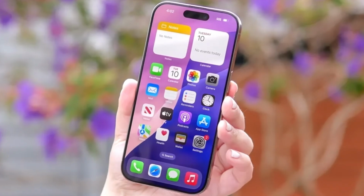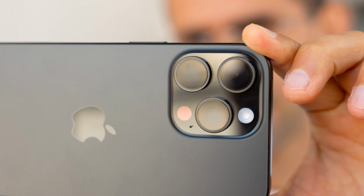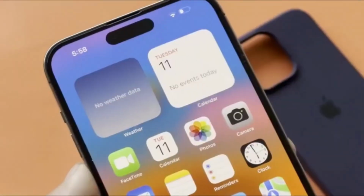video enthusiasts. While the new 48-megapixel ultra-wide camera and 4K at 120 FPS video recording are welcome additions, they don't push the envelope in a significant way. Overall, expect a solid, reliable camera experience with some fun new features sprinkled in.